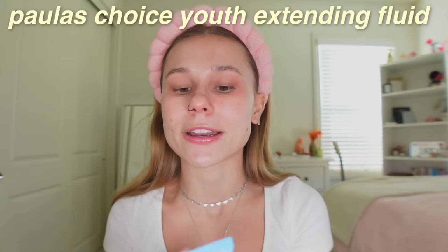The sunscreen I've been using is the Paula's Choice Youth Extending Hydrating Fluid. This little thing is $12, I believe, and this has lasted me so long, and I'm pretty much out of it actually. Oh, why did it do that? But I honestly just love this sunscreen because it is SPF 50. And when you put makeup on top of it, it does not cause any pilling with the makeup as well. So I always make sure to put that on. But yeah, that was my skincare routine. I do it every morning, every night. I just feel like my skin has looked so much better.